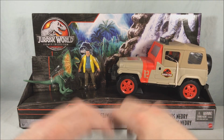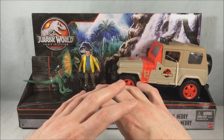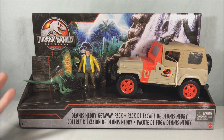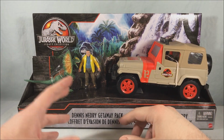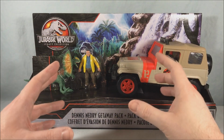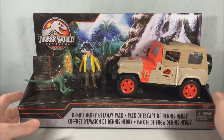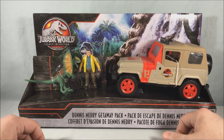And Mattel kind of gave us a lot in the beginning, and then the line kind of stalled to a crawl. And every time I think it's dead, we get something new. The last thing we had was that John Hammond, Ellie Sattler Raptor Attack pack, which I thought was a really nice set. That was about a year or so ago at this point. And now we're getting this Dennis Nedry set.